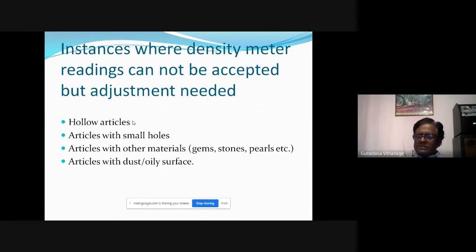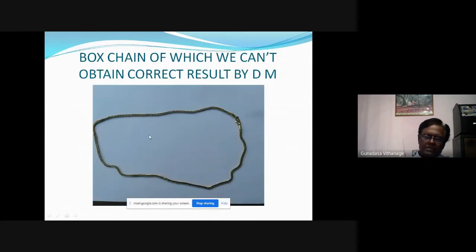The volume is calculated with the volume of gold as well as the volume of air inside the bangle. Therefore, the volume is bigger, the weight is the same, and when divided by a bigger volume we get a lesser density, so it shows lesser carat rate or even no carat at all. Articles with small holes like this chain also show a lesser amount of carat. Therefore, when we are operating the density meter, we should be able to understand whether the figures given by the density meter are acceptable or not.